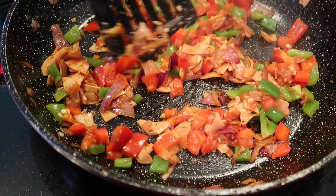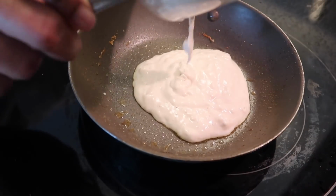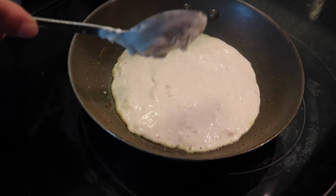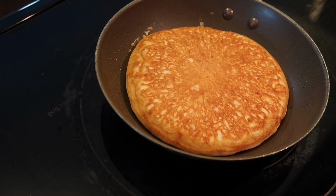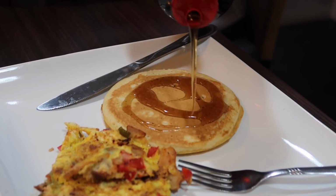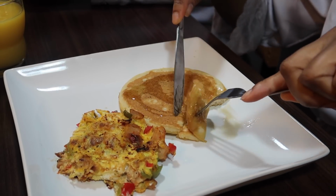So when I'm done sauteing everything, I go ahead and I pour in my seasoned eggs and I cook it on about medium to low heat. I've already mixed in my pancake batter and now I'm just gonna pour that into my frying pan. So I love my pancakes with syrup, so I add a little bit of maple syrup, and my food is ready to go. And I'm just taking that with a side of orange juice.